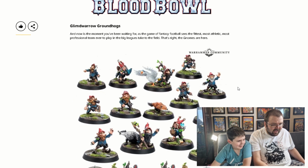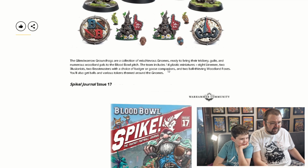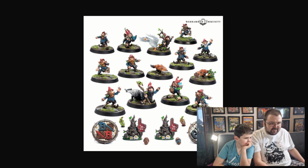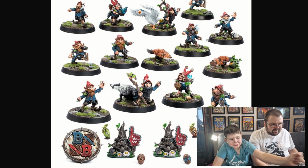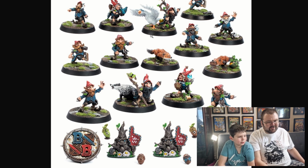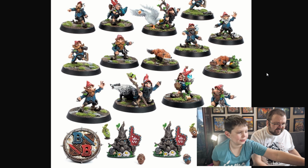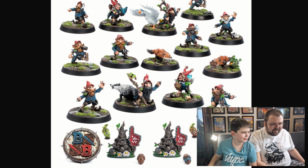Pretty solid. We've got the gnomes for Blood Bowl. They're not going to give us many pictures here, are they? Goose! The goose. It is the goose and the foxes and the fox with the ball in his mouth. I thought it was an otter or something. We've got the badger. Got the killer badger. I could see myself buying this. The goose is the highlight. He is the obvious king of this side. But yeah, the badger's good as well. I've got a lot of time for the badger. Not the rest of the models, just the goose. We just need the goose. Yeah, I like the goose.